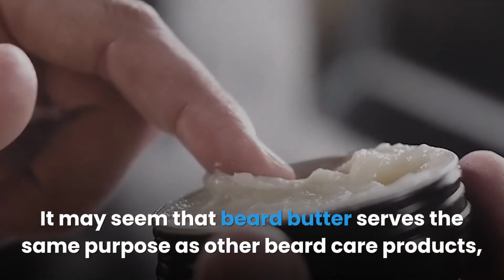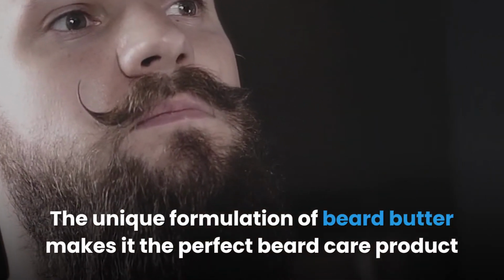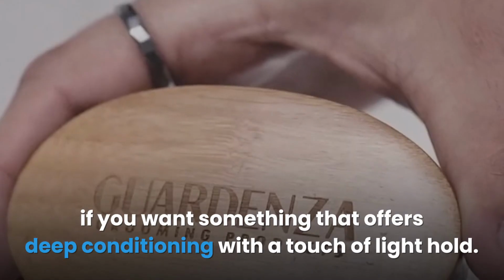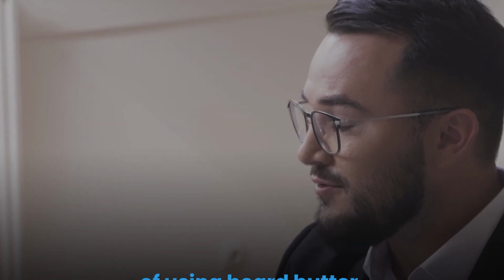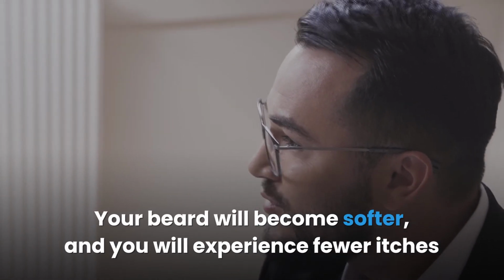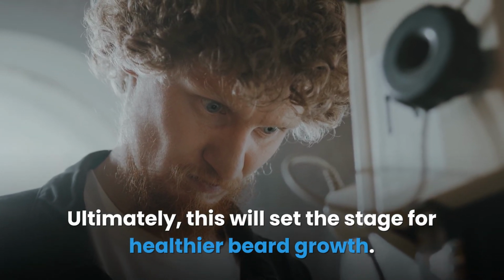Conclusion. It may seem that beard butter serves the same purpose as other beard care products, but that's not the case. The unique formulation of beard butter makes it the perfect beard care product if you want something that offers deep conditioning with a touch of light hold. Although your beard will not grow overnight, you will be sure to notice significant changes to your beard in the first few days of using beard butter. Your beard will become softer, and you will experience fewer itches when the skin under your beard is no longer dry. Ultimately, this will set the stage for healthier beard growth.